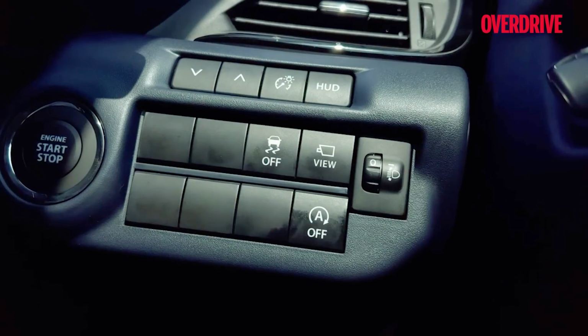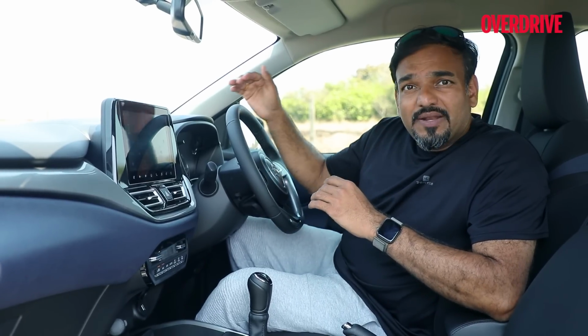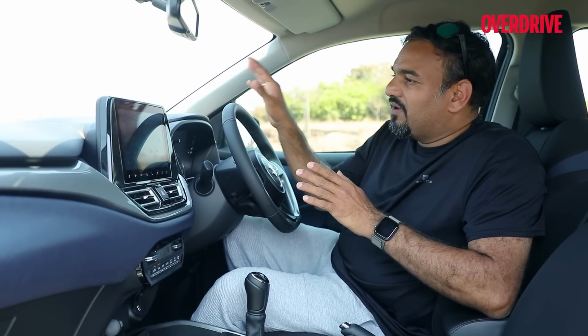You can long press the HUD button to close it, but it remembers the last state. So if you were to close it and then switch off the car, when you switch on the car again, it will remain in the closed state. So that is something that you need to keep in mind before you start panicking, thinking that it's not working. Another good thing is if you have a pair of polarized glasses, you will still be able to read it. Many of these systems are difficult to read when you have polarized glasses, but here it is not that big a concern.